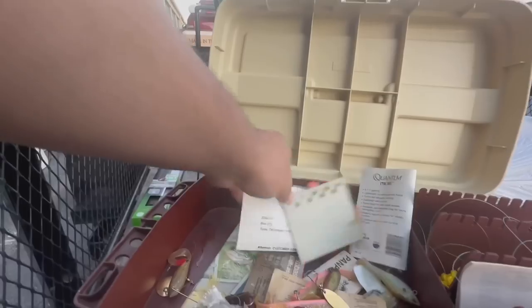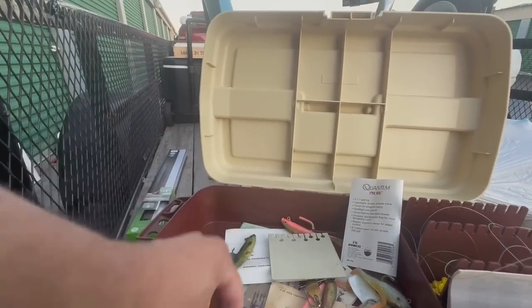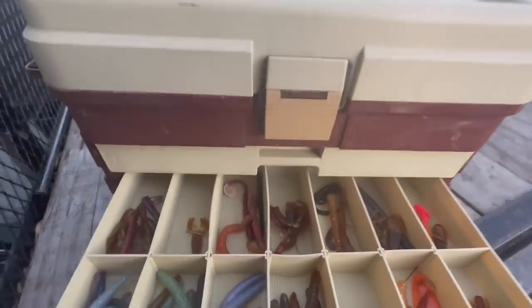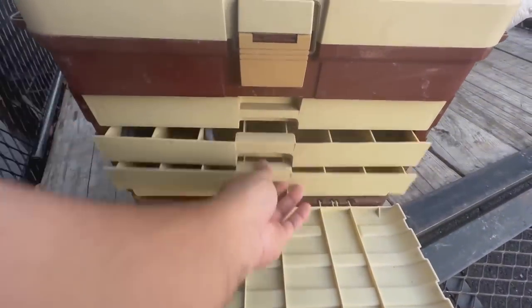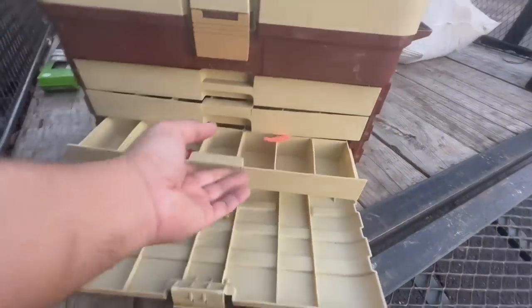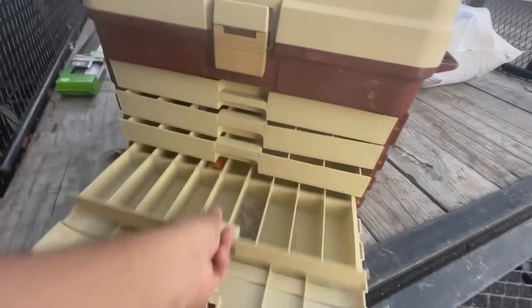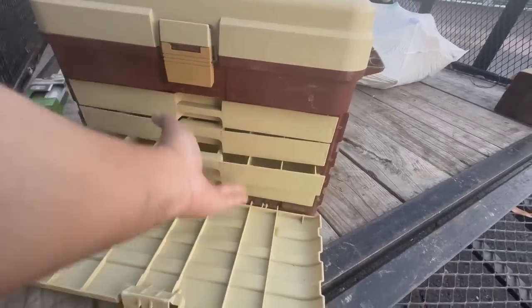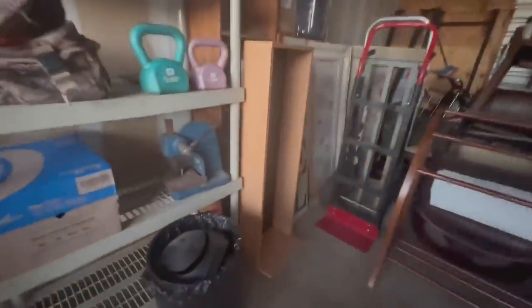So in here, got some little minnows. The toolbox, the tackle box itself is worth getting. Bunch of bobbers, bunch of worms, bunch of more worms, man, this looks like it's ready to go. Some little weights, so I'll probably just sell this whole box as is with everything in it, see if I can get someone to get it for me. So that's a good box. It's a good tackle box. Put that here for now. Well, I'm gonna put it over here, put it away. All right.